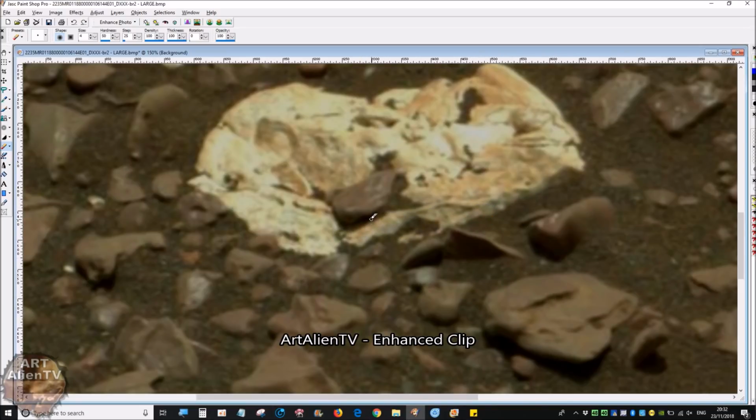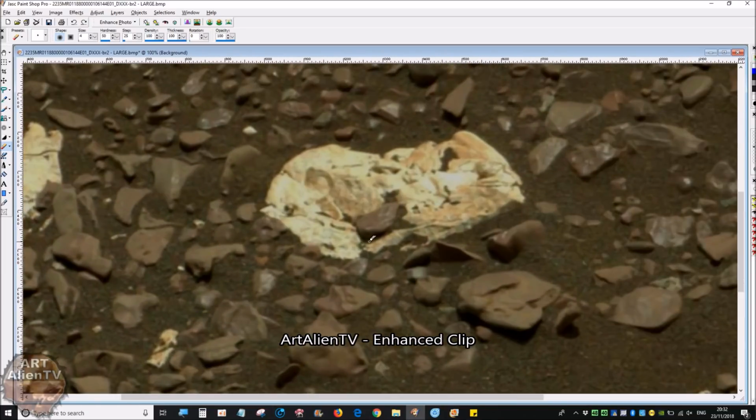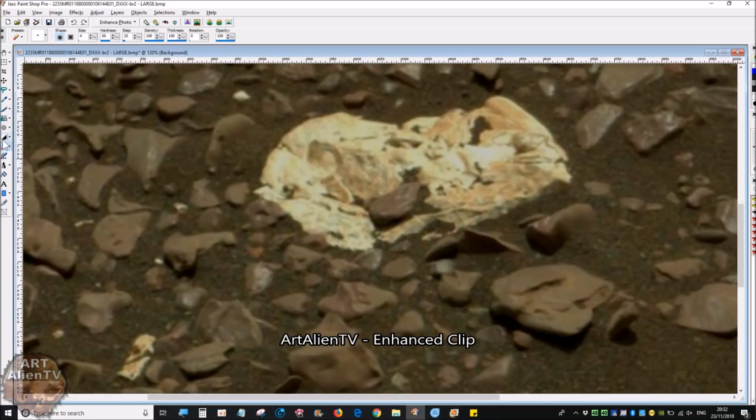You don't see a great deal of detail here because it's a bit blurry. Now, why this is such a poor quality image when it's so close to the rover, I really don't know. There's no excuse for it. It looks like it's been downgraded quite a bit, but it's not terrible. But I think it's mainly due to the brightness of it that's hiding detail. So what I'm going to do is sharpen some of it crudely. Then I'm going to show you the enhancements I've done. I've really darkened it up and pushed the contrast with this.